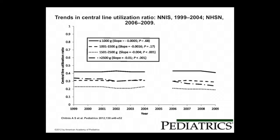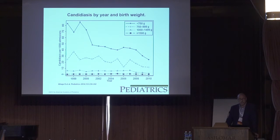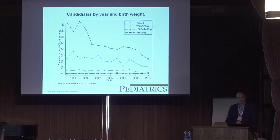So what is driving the decrease in Candidemia? Before we get to that, I'll show you some more data. This, again, published 2 years ago, covers a large group of neonatal intensive care units nationally. Similar kind of data. The greatest decrease in the incidence of Candidemia was seen in the less than 750 gram premature infants, followed by the slightly larger infants, and then very little change in the largest babies, which again have low incidences to begin with. So two very large cohort studies nationally have documented at least a 50% decrease in neonatal Candidemia.